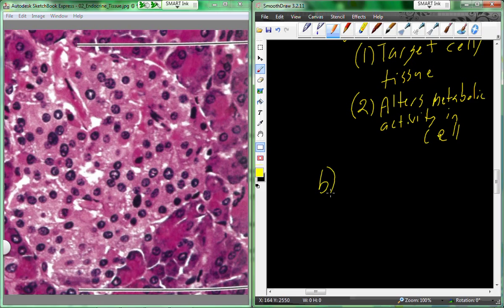Okay, so we need a very specific cell to be able to produce a very specific hormone. And we're actually going to run into a lot of these different cell types producing very specific hormones. In addition, we need to be able to get that hormone that's being produced into the bloodstream. So our cells and our tissues that are endocrine in nature are very vascular. They interact with a high number of capillaries in very close context.